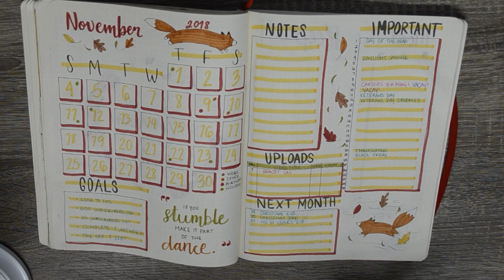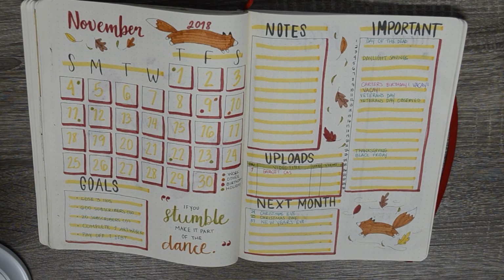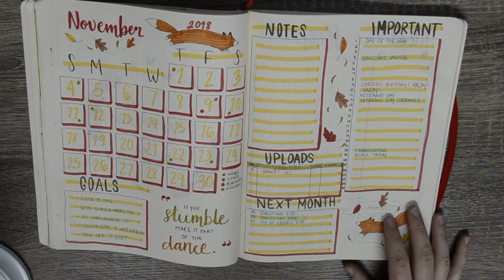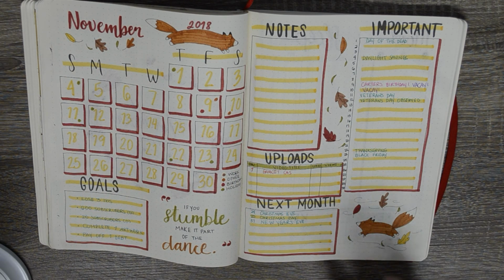Next month's colors are going to be different, obviously, because it'll be wintry themed. So yeah, I'm just really tired of all the warm colors she has. I mean, I like them. They look nice together, but I used them for this month and last month, so I'll be happy to use some blues and cooler tones next month. So yeah, if you guys have any suggestions for that, let me know.